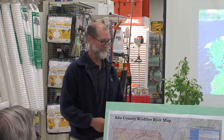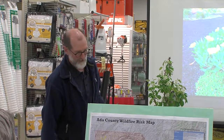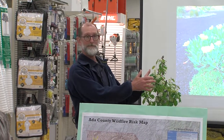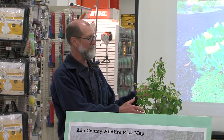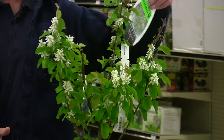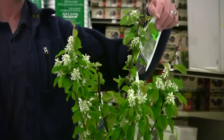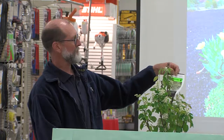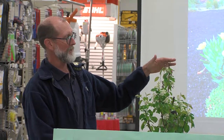I went through what we've got for Firewise plants out there, and I found this. This is a service berry, which is a native, and this one is a cultivar, but I also noticed that this particular cultivar gets about 15 feet tall. That's still a little big.